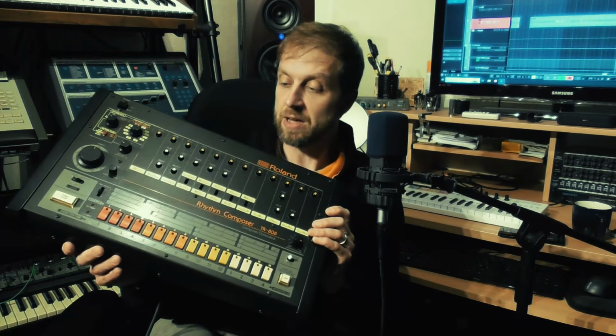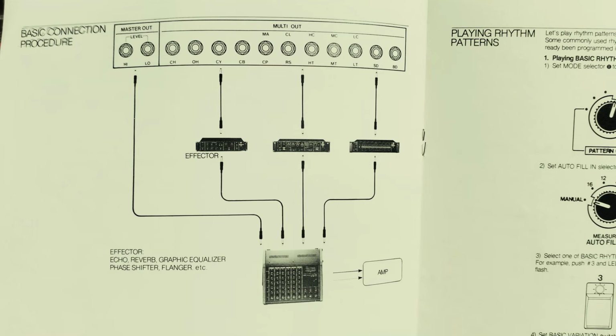But as well as that, on the back, it has a full complement of individual outputs. And in the original manual, Roland said that this is so that you can process sounds or groups of sounds independently of one another. And the beauty of this is that you can perform with the 808 and interact with it, but also interact with the effects that it is running through and capture a performance rather than something passive. I'll show you a few examples.